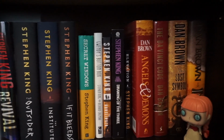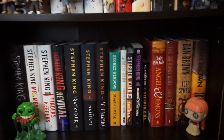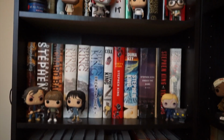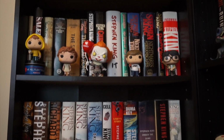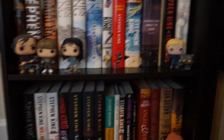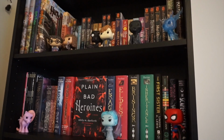Again, these Dan Browns will move once I get a couple more Stephen King books. And as you can see, I don't have all of Stephen King's books, but this bookshelf is pretty darn full already, so I will need to turn this into a larger bookshelf at some point in my journey. So yeah, that's an overview of my bookshelves.